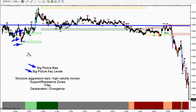So that's telling us structure-wise that at least in the short term, bulls are in control of this market. And so we do have a potential, what we call confluence type of a point right here. I wanted to break that down piece by piece and talk about the different pieces of evidence here. If you were looking to get long in this area, let's talk about what the evidence is telling us.